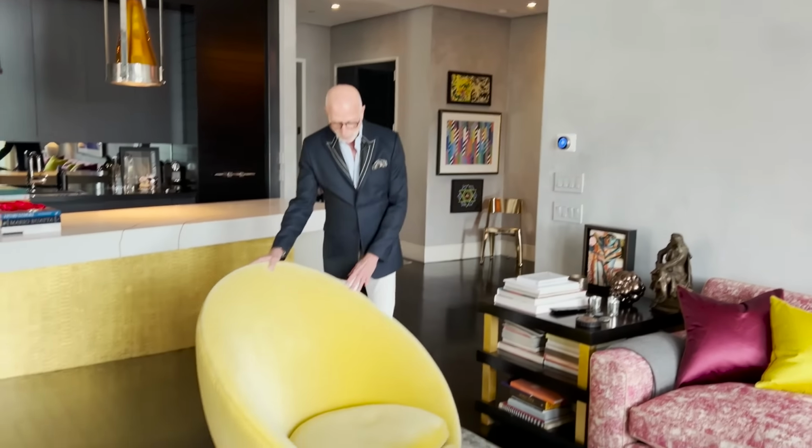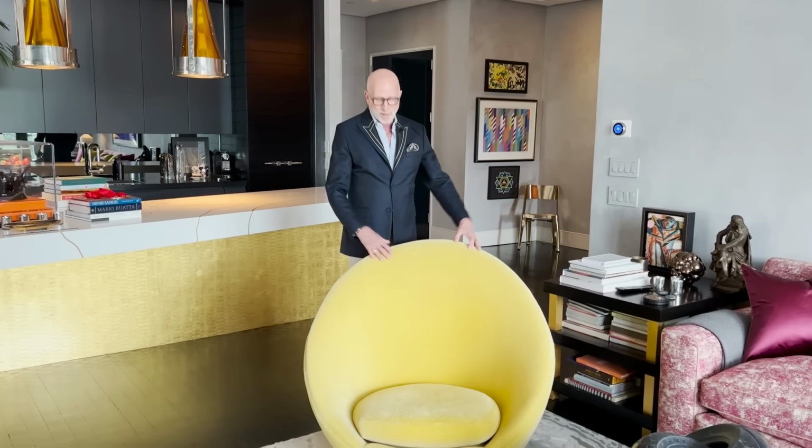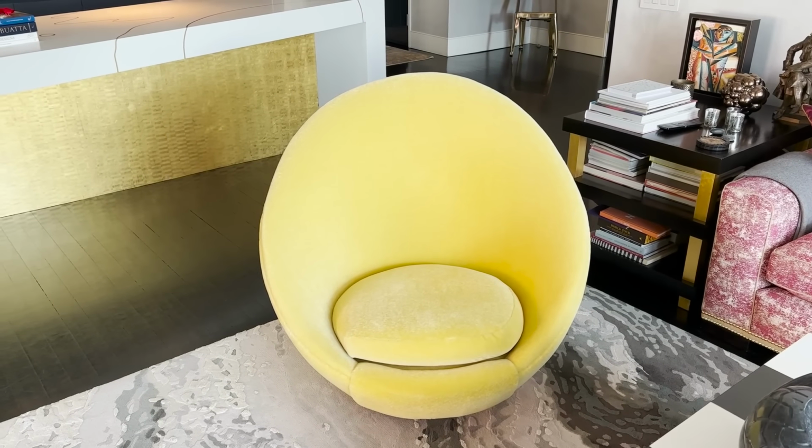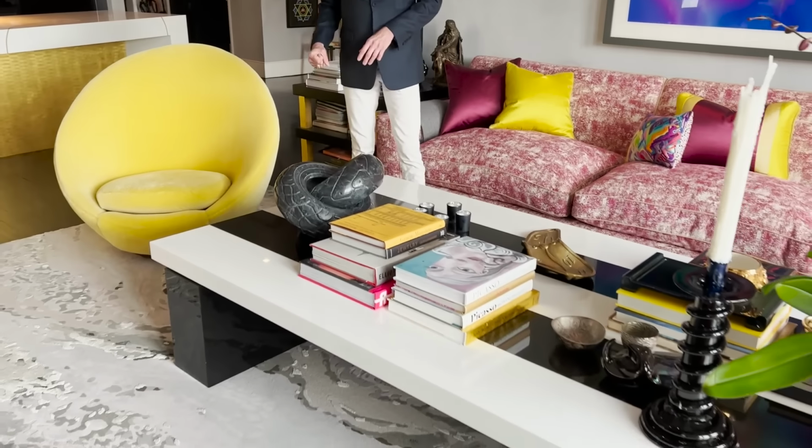I bought this wonderful Harvey Probber swivel chair in Palm Springs, and I just love its big egg-shaped form. The cocktail table I designed, and we've done variations on it for clients over the years.